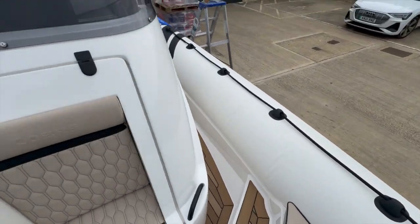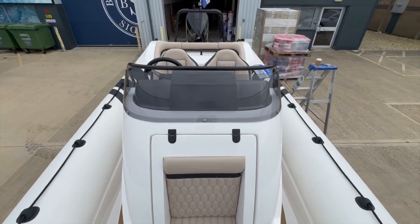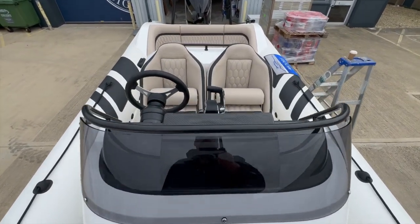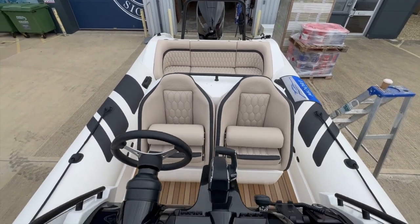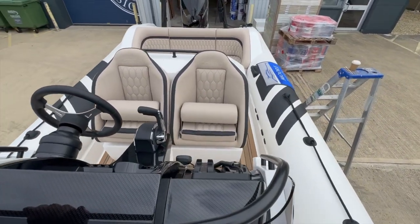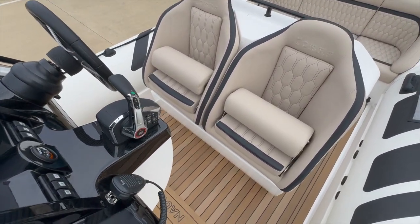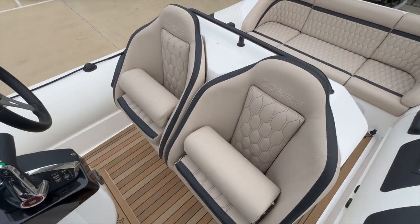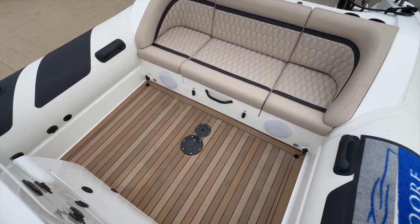So if I just come back, we'll just have a look over the top here at the console. We'll just kind of pan along, see the top of the console, helm seats, going back to the back of the boat. Just come around here and have another look. So that pretty much covers everything on here.